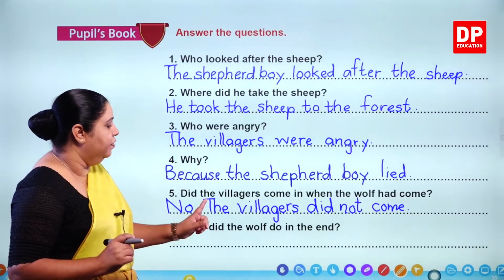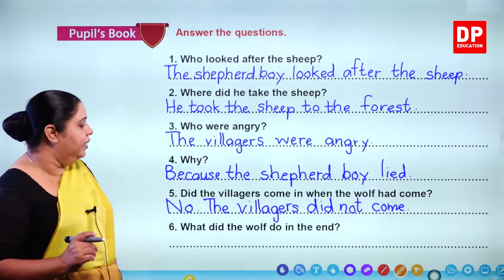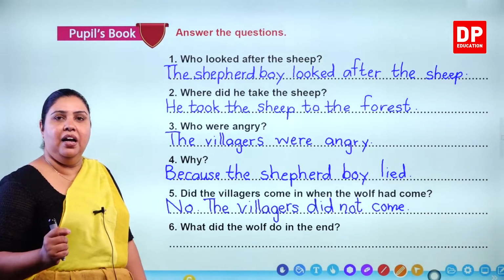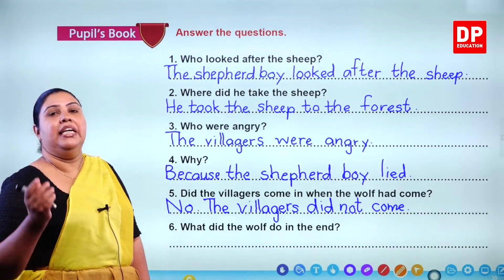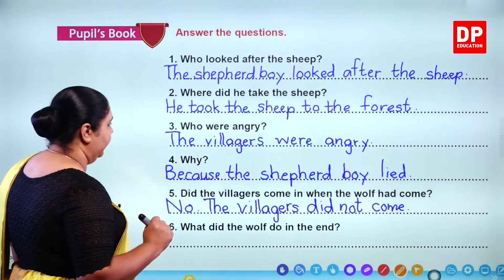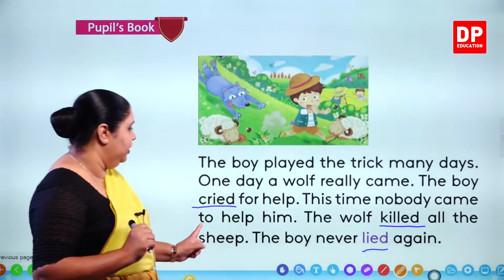What did the wolf do in the end? What did the wolf do in the end? මොනවද කරේ අන්තිමට wolf ඇවිල්ලා? The wolf killed all the sheep. මතකද පුතාලට ස්ටෝරි එකේ එහෙමයි නේද පුතේ කිව්වේ? The wolf killed all the sheep.